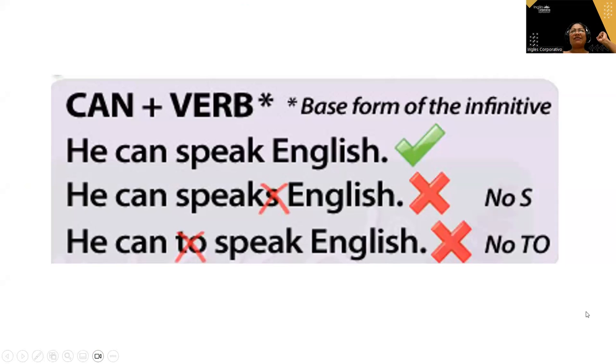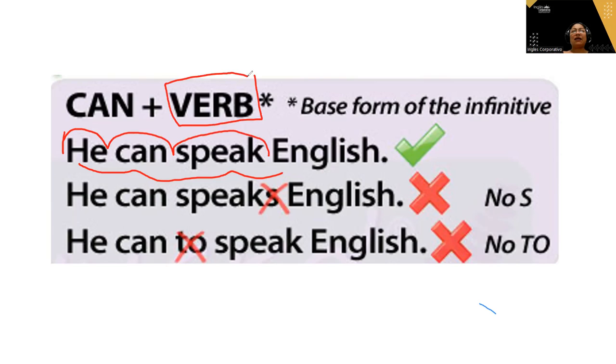The first thing that we have to take into account is that when we use this modal auxiliary, we need to do it in this way. I'm going to use the subject, the modal auxiliary can, and then I'm going to use the verb. The verb has to be in the base form of the infinitive. What is the base form of the verb? Speak. That is the base form, speak.